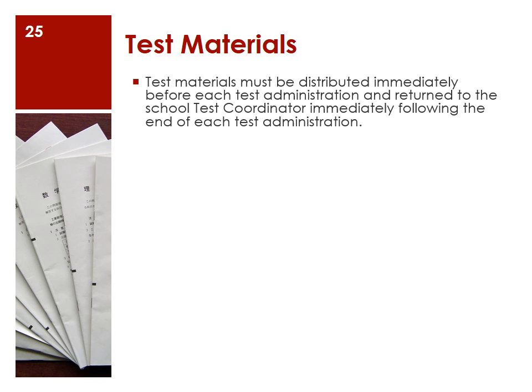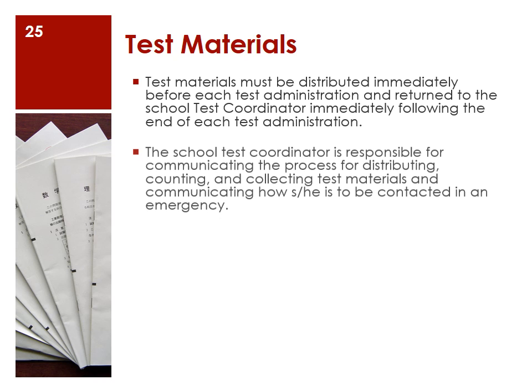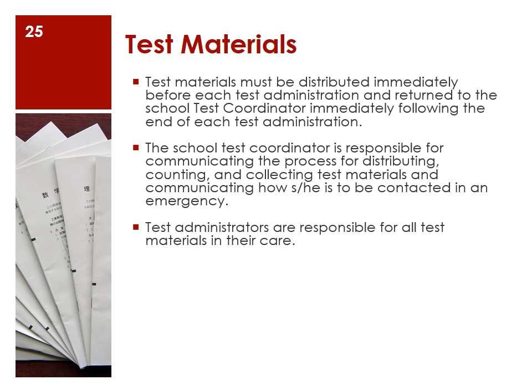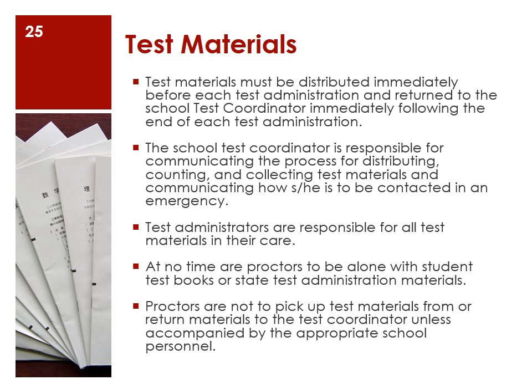Prior to distributing test materials to the test administrators, the designated test coordinator is responsible for communicating the process that you will need to follow regarding distribution, counting, and collection of test materials, as well as how to contact the test coordinator in the event of an emergency. While the test materials are signed out to the test administrators, they remain responsible for all the test materials in their care. Please remember that proctors are not to be left alone with student test books or state test administration materials, and that proctors may not pick up or return test materials from or to the test coordinator unless the proctor is accompanied by appropriate school personnel.